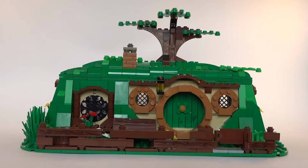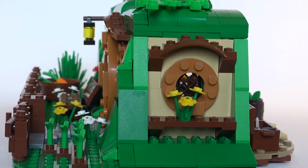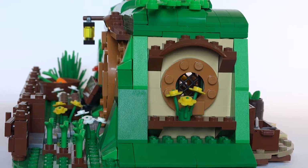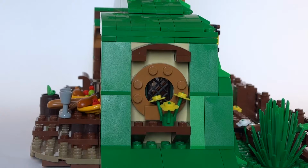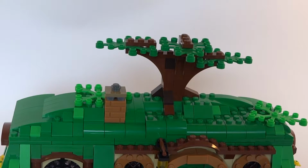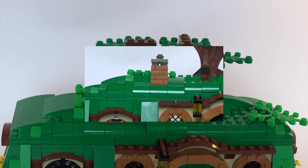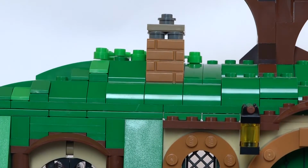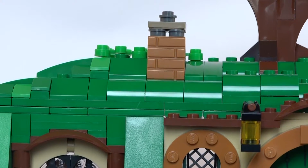The exterior is full of little details, like flowers in the garden and on the window shelves. The windows themselves are round and perfectly integrated into the build, which granted can be a bit difficult to do with round pieces. There is of course some overgrowth on top of the Hobbit hole to represent the green landscape of the Shire. There is also a cozy little chimney poking out on top, which comes from the little fireplace inside, but we will take a look at that later on.